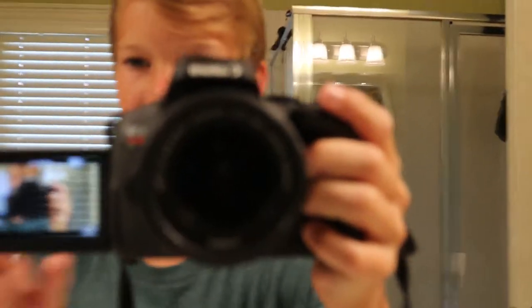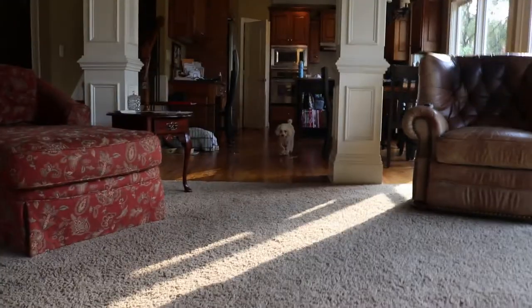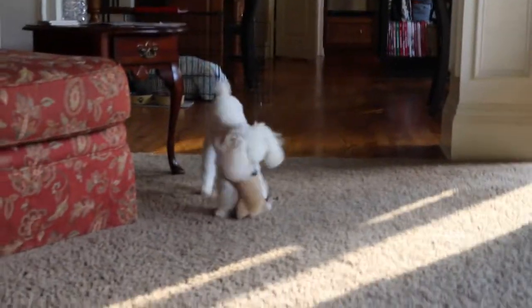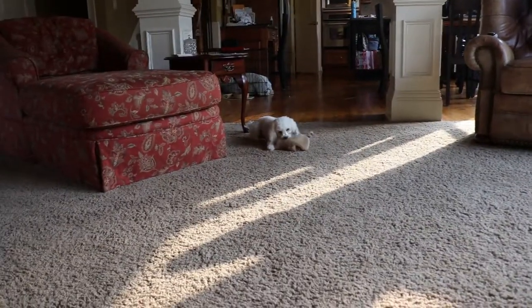I swear, this dog always wants to play. Paisley, hey! If you're wondering what camera I'm using, the Canon Rebel T6i. As you can tell, it has the flip-out screen. I really like it. I got it for Christmas, or my mom did, and I haven't really used it for filming. But I am today, and hope to in the future. Come here. Come here. She just doesn't bring it to me sometimes. It's crazy.